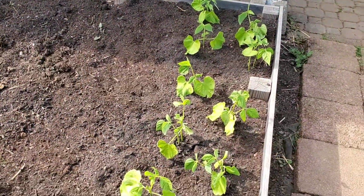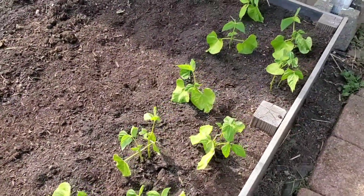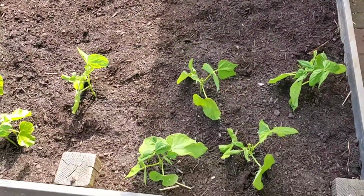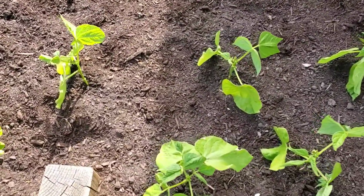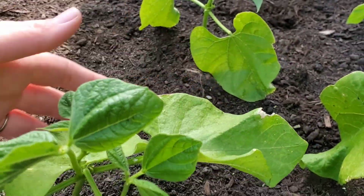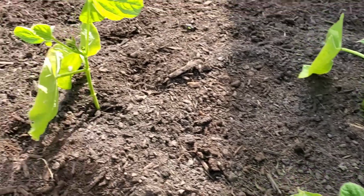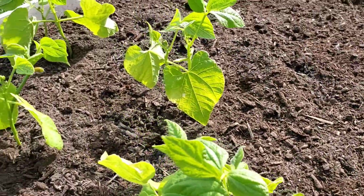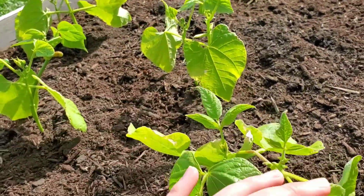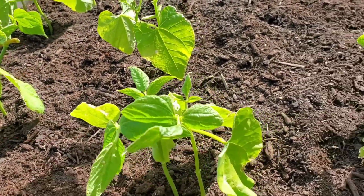So over here are my green beans that I planted exactly a week ago, and I made a video on this. They seem to be doing really well. They do have a little bit of sun damage, probably because they were in shock a wee bit from being planted in the ground, but there's been a lot of new growth, and so I think they're going to do just fine.